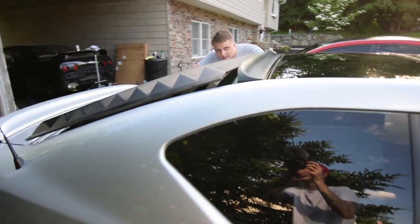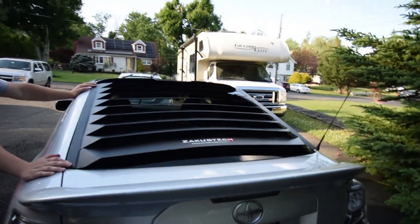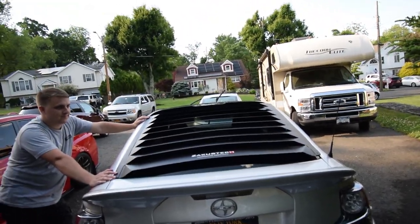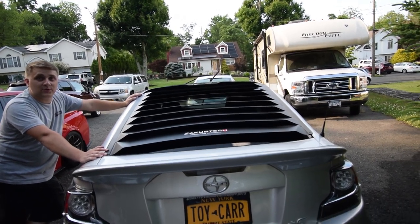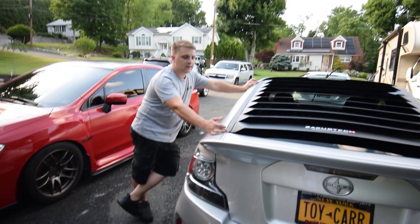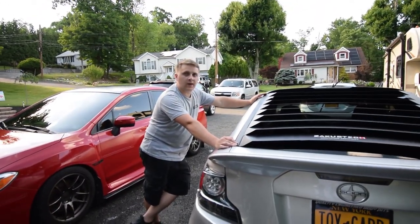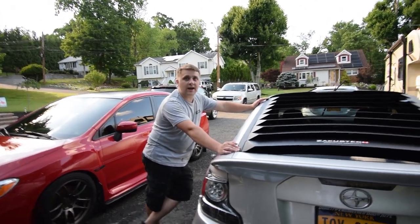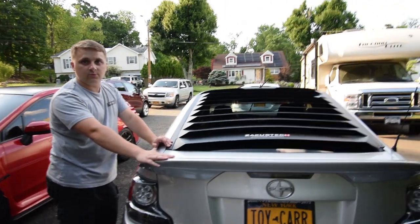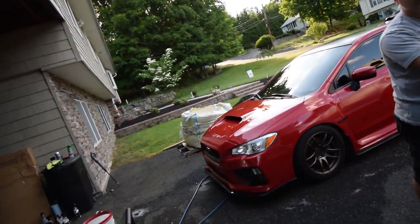So, Kevin's super stoked. Really good. Fitment's really good. Don't know how good Kevin's gonna see out the back window, but... I don't see out the back window anyway. About this car in general, the back window is so big and the amount of visibility you get out of it is very, very terrible. Especially with this rear spoiler. This is the high profile spoiler.